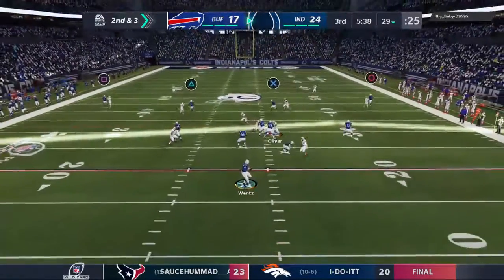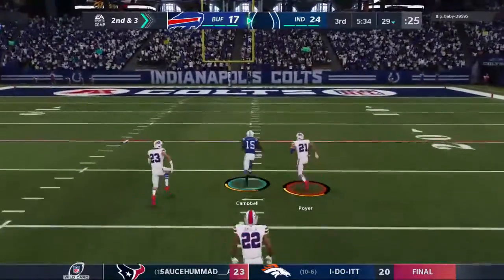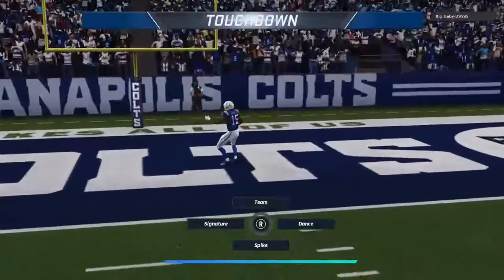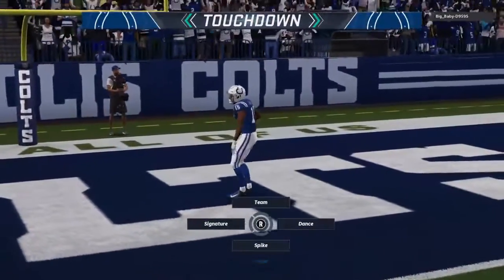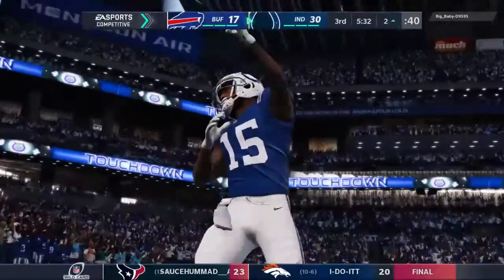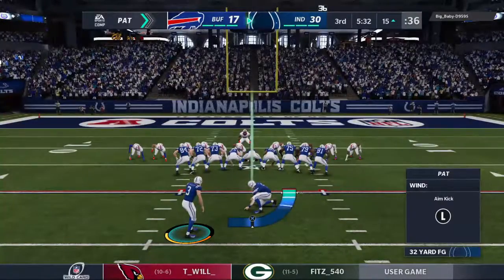On play action, Wentz. Campbell making the catch. And he takes this one in for a Colts touchdown. Parris Campbell with his 2nd touchdown of the afternoon. And the Colts are able to grow their lead.